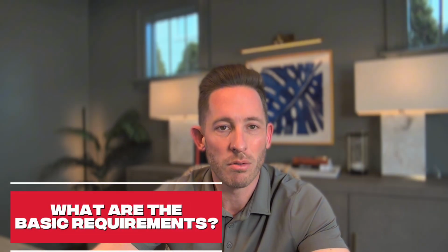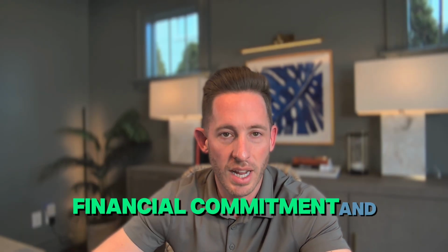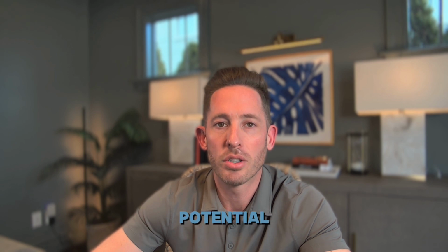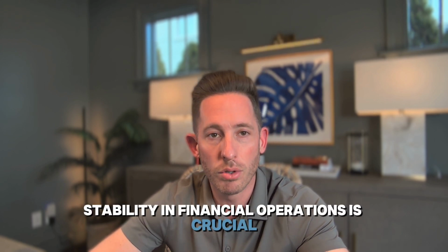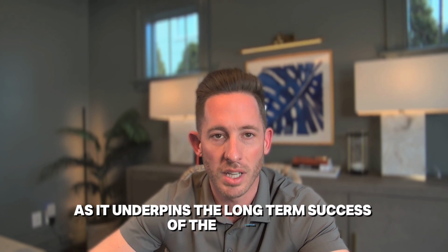So what are the basic requirements? Well, you have financial commitment and stability. Potential members need to commit to contributing capital, not just to their own claims fund, but to the captive layer. Stability in financial operations is crucial as it underpins the long-term success of the captive.